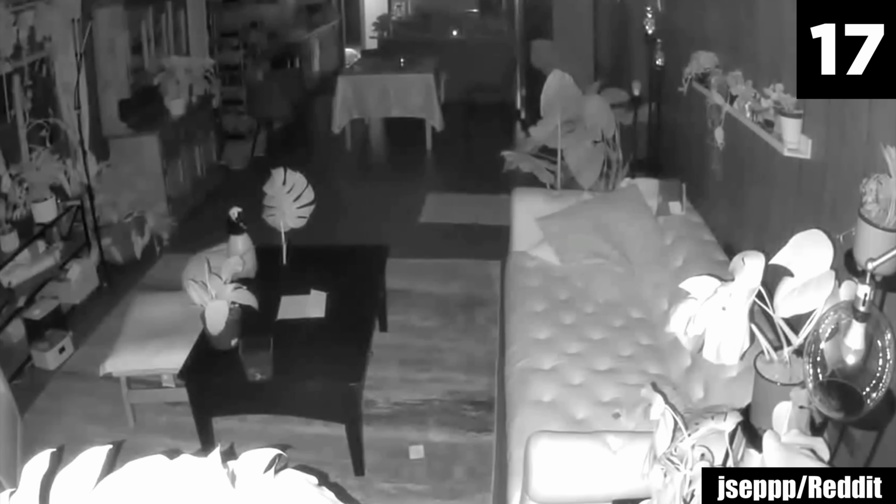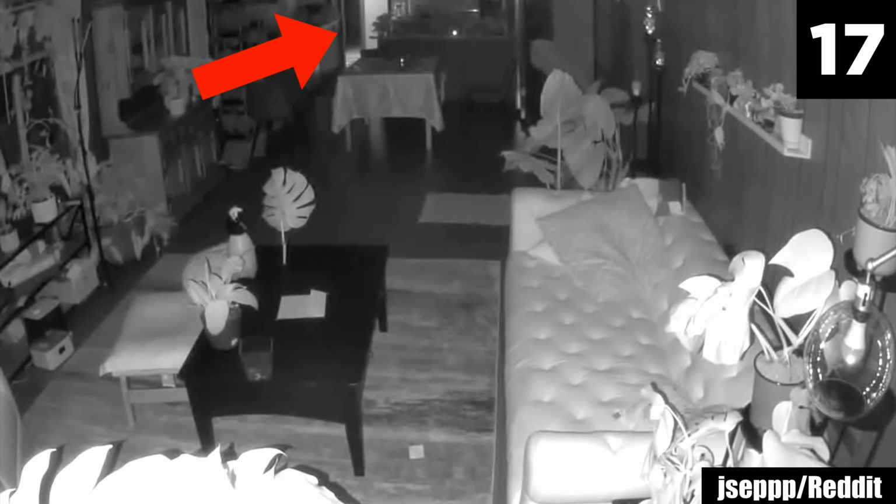Number 17, escalation. The paranormal activity at Redditor JSEPPP's home has been escalating, causing the residents to leave the place. Their security cameras have captured some of what's been going on. In the first one, note the light in the background. The light in the back again turns on, and a little later, turns off again.